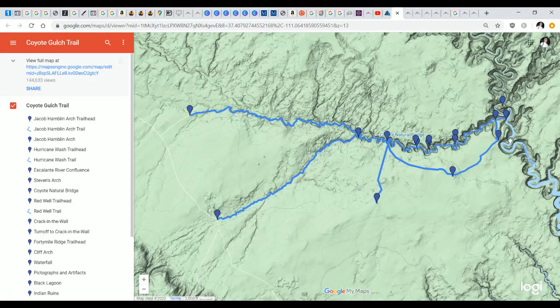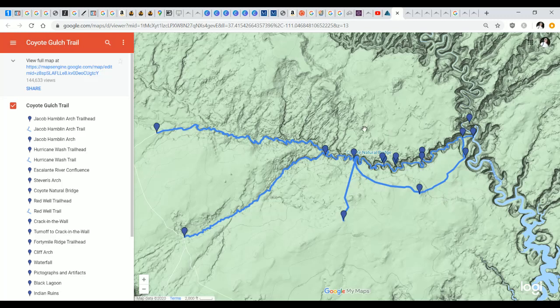This is the general map on Google that you'll find of Coyote Gulch. Now, this point right here that I'm showing you to this point right here, this zigzag area, all of this is Coyote Gulch right here, okay? Now, this point, this point, this point, and this point are all different areas where you can park at to hike into Coyote Gulch. So this is the first option right here. This is the second option. Here's another one. And here's another one where you have two options to get into it.